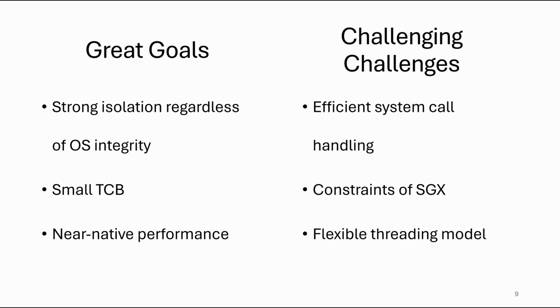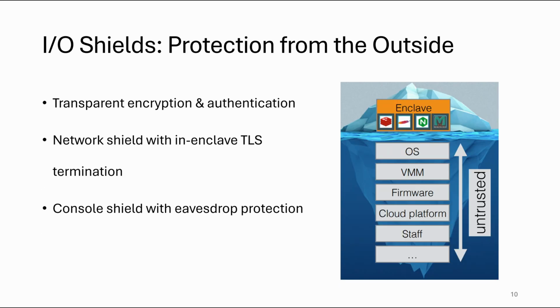Now, with those goals, there come some challenges. So they needed to figure out a way to overcome those costly enclave exits and entries, and they did that by designing asynchronous system calls. And to manage the constraints of SGX, with regards to the resource constraints, they managed to limit the EPC size and mitigate performance penalties from the memory encryption and decryption. Finally, they needed to design a flexible threading model to reduce the context switching, and they did that by implementing the M:N threading scheme. So a little bit about the I/O shields.